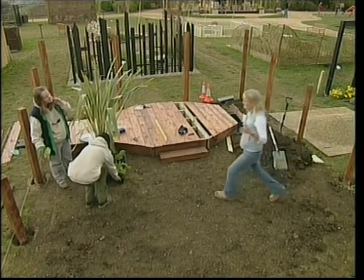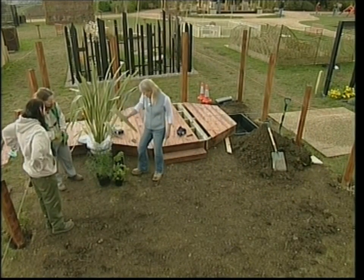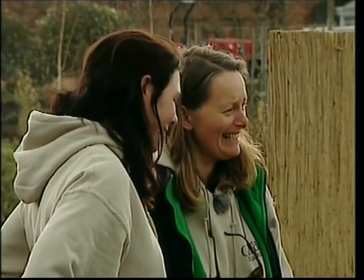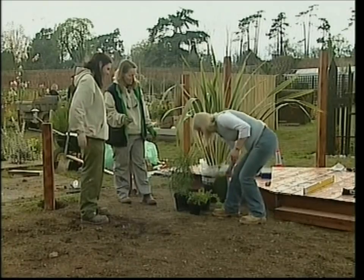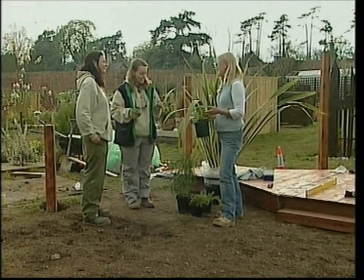So your planting is all about fabulous foliage, isn't it? Indeed it is. And I think it's all about planting with plants with very difficult names. It seems to me this is a favourite, this Ligularia. Go on, say it. Przewalskii. Very good. Yeah, very good.